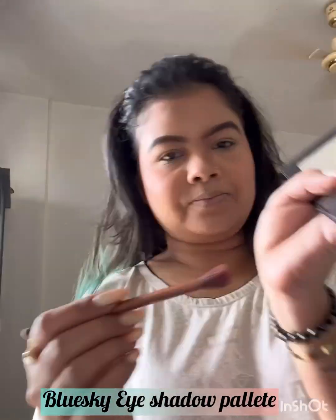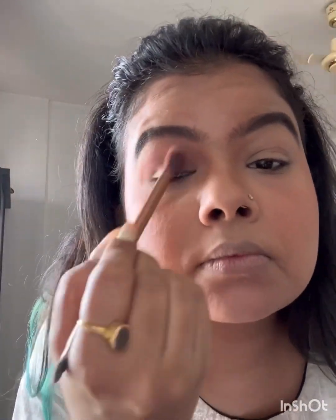Now we move on to the Blue Sky eye palette, and I use the fluffy brush and this very, very light shade to just put it on the upper crease area. And I'm just blending it. Everybody says that I might be taking a long time to do my eyes, but actually no.